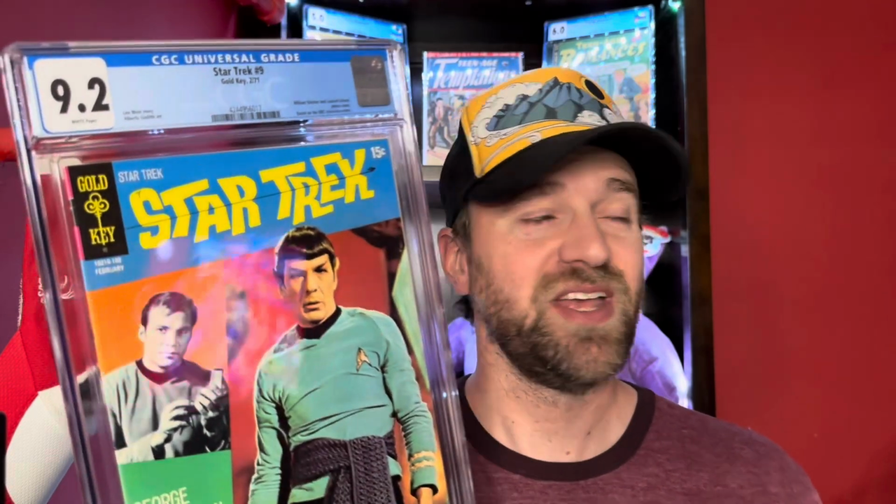There were, I think, a couple 96s, there were some 94s, and then this was one of the high grade copies. This was a 9.2. This is Star Trek number 9, 9.2, white pages, and I've talked about that collection before.